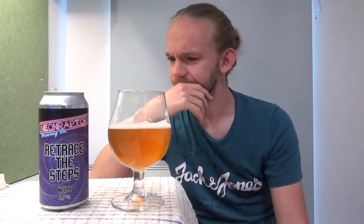Yeah, that's a pretty damn solid beer, I have to say. They've got a nice balance with it because it's got a good little bit of crispness to it. It's definitely got that kind of New England flavour, but it's almost got a little bit more of a kind of West Coast body to it, if that makes sense.